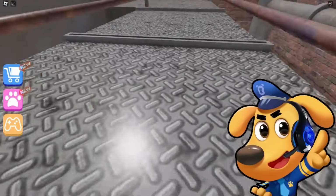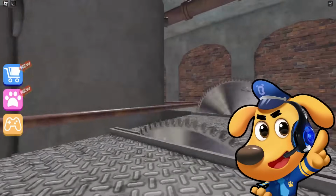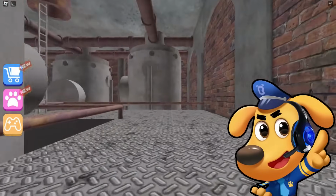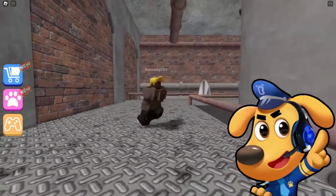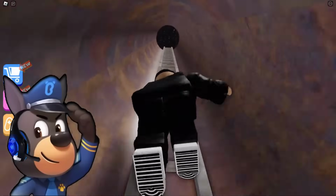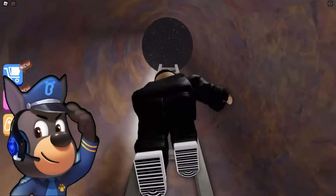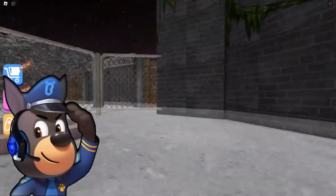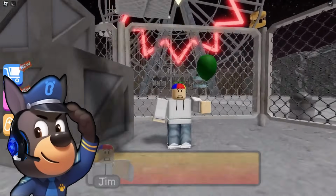Now we are in the scariest part, the torture room. There are saws everywhere, and we need to somehow make our way through this madness and get outside, where the clown's amusement park awaits us. Yes, this is a real nightmare. These saws spin so fast that one mistake could cost us our lives. We need to move very carefully and precisely time our actions.